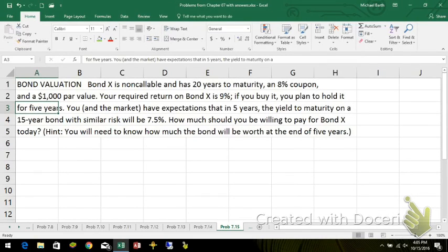All right, this is problem 7.15 from Brigham and Houston's Fundamentals of Financial Management, Concise Ninth Edition. This problem's a little bit convoluted, which means that you should always read through the problems to make sure what you're trying to solve. Bond X is non-callable, and that means that it's going to go to maturity.